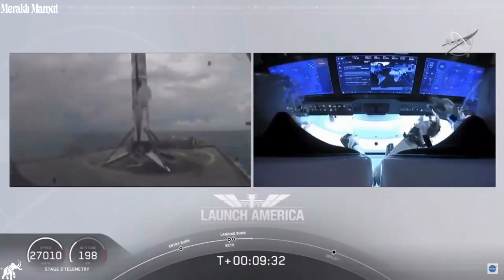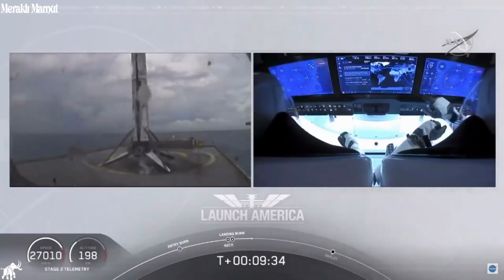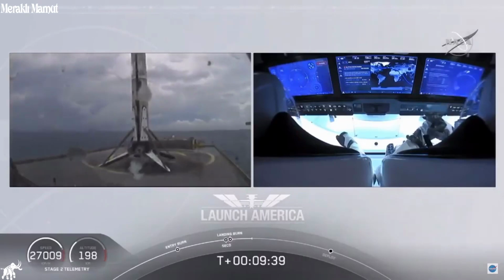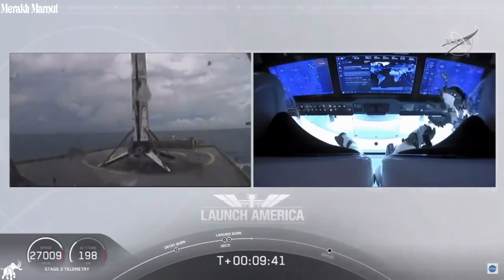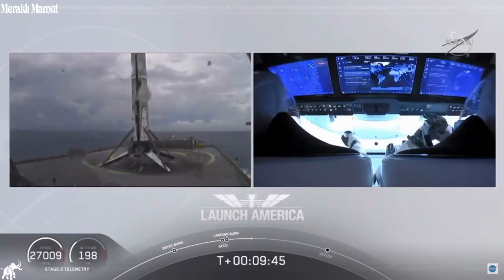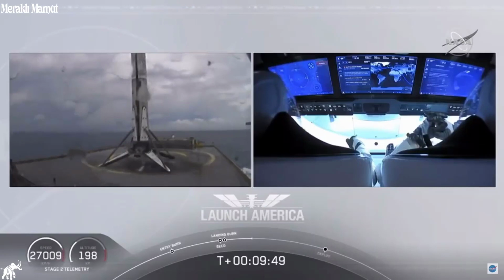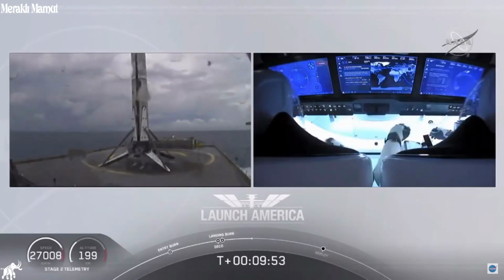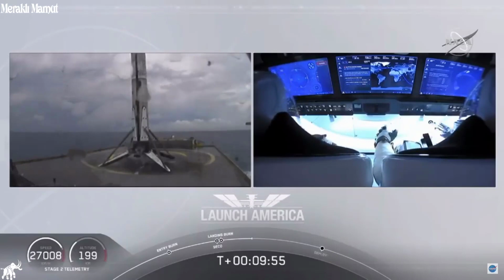Falcon 9 first stage successfully landed. And there you can see on your screen, Falcon 9 has landed. This is the first Falcon 9 to carry humans to orbit, so very exciting for us. And as you can see on your right screen, Bob and Doug are still making their way to their targeted orbit.